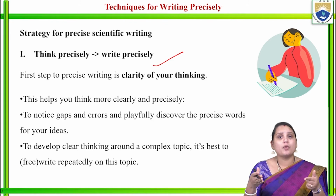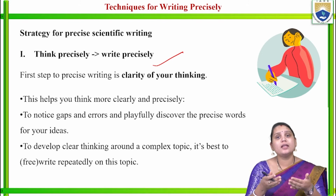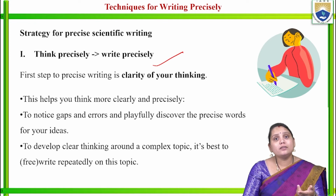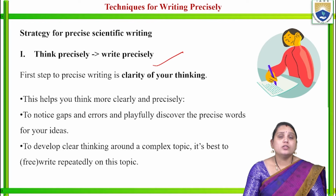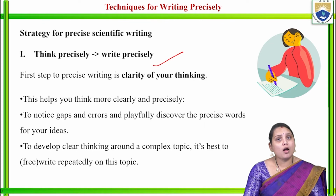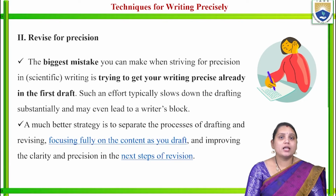If you move out of the box and think in the broader sense, obviously you will not be in a position to provide the true information to the readers. So, think precisely, and keep all your ideas revolving around the particular topic which is given to you. This is one of the most important aspects of the strategy you have to develop while writing precisely. Next, revise for precision.